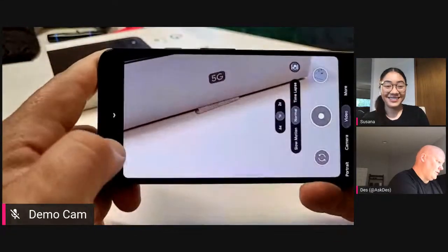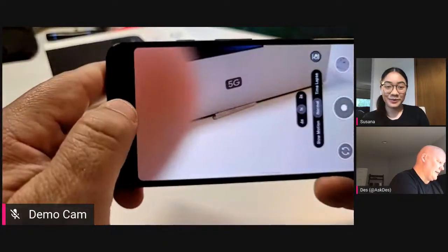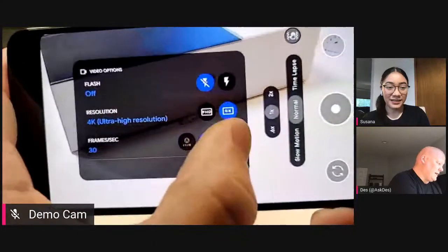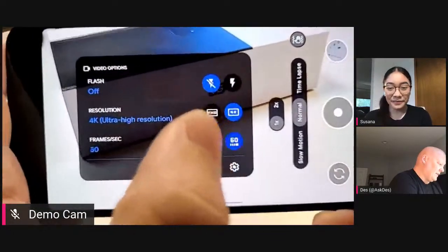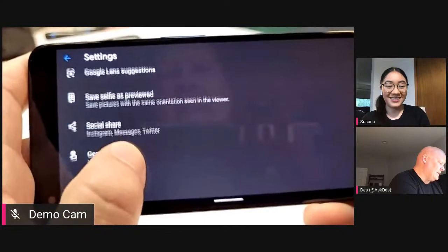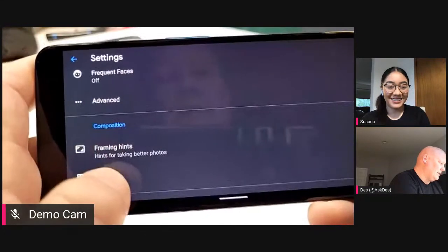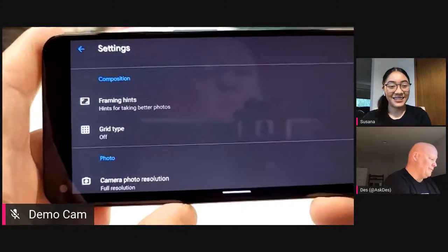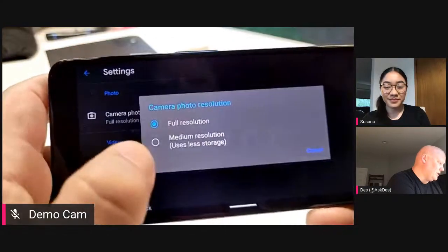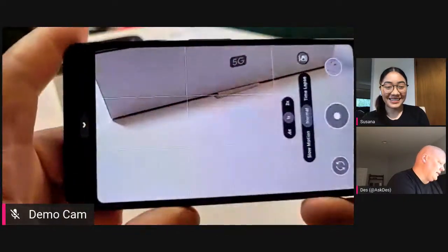So we're going to just show all the goodies here. Oh, I'm doing my swipe instead of my tap. There you go. So resolution 4K. And is that coming in nice and clear? You can see it. Great. Awesome. 4K 60, 4K 30, flash on, flash off. And then your location, your Google Lens, your social share. So you can see Instagram, messages, and Twitter. I'll show you what that looks like in just a second. Frequent faces, framing hints. This is actually really cool. And add grid because I like grid on mine. Camera photo resolution. You can break down your resolution a little bit if you want to save on storage.